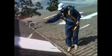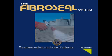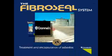Crommelin does understand fully the future of asbestos in the marketplace. The breakdown of asbestos products in any of their forms presents enormous problems not only for owners of these buildings, but also for business proprietors, agents of owners, and for the various people who have to work under and near these buildings. The Fibroseal system offers a very viable solution to the expensive alternative of replacing. We are committed to ensuring our company representatives and industry agents are appropriately qualified and experienced to satisfy the first-hand needs of our customers and the reliable use of our products.